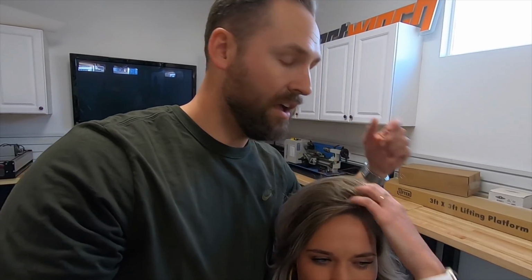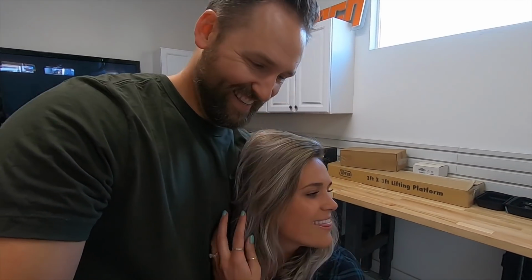All right, guys, Louis is ready to go back in the house. He doesn't love it out here because he knows out here there's loud things. This is where the power tools and scary motorcycles and things that are loud live. So he's ready to go back in.